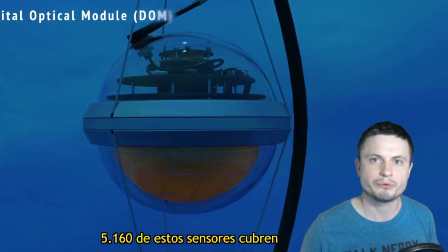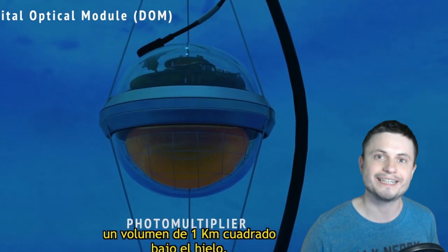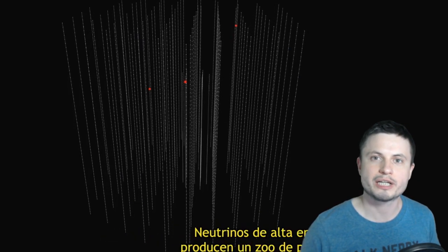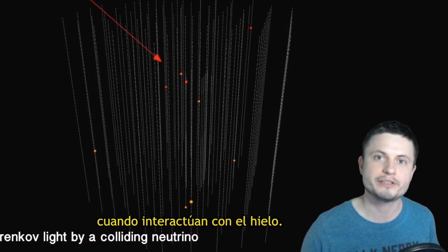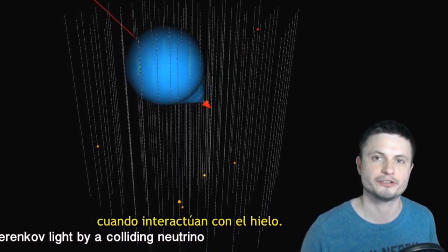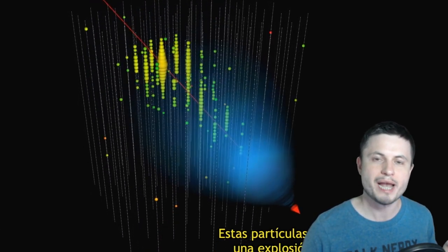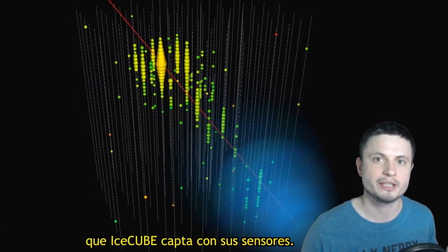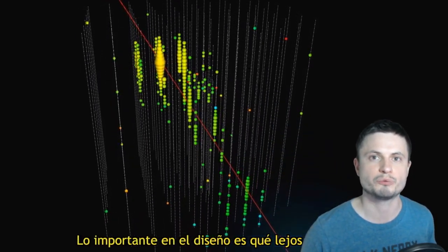For the first time in history, it allowed us to not just detect neutrinos, but specifically predict where those neutrinos came from by creating this beautiful 3D map of the origin of every single neutrino particle that passes through this detector. In other words, it allowed us to create a map of very powerful events happening around the universe and trace them specifically to the location where they came from.